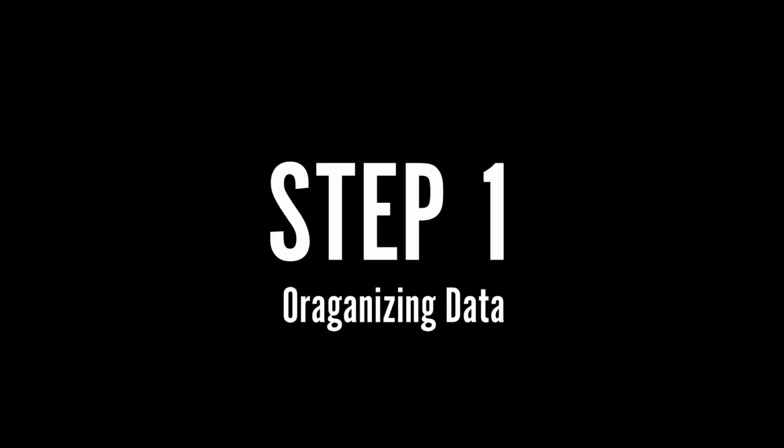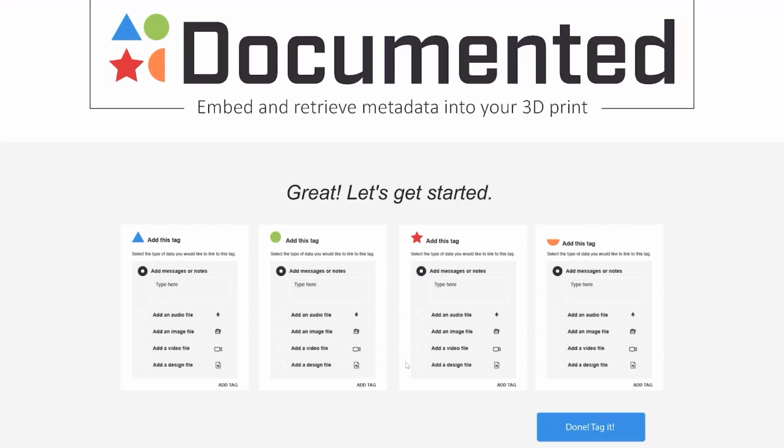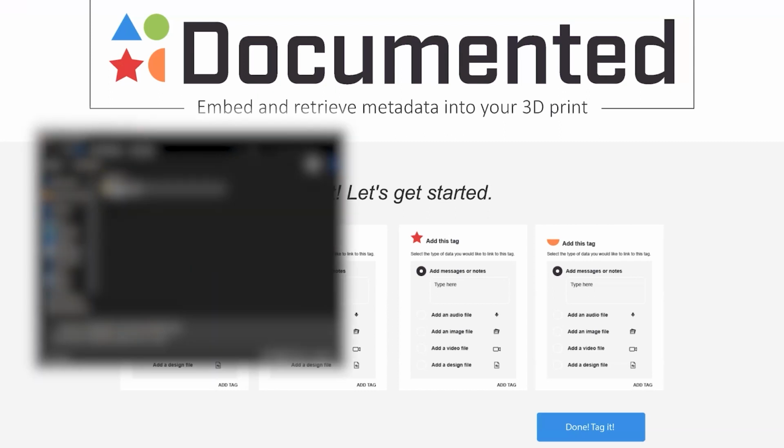Step 1. Brian opened Documented, where he saw that the system had 4 tags to which he could attach multiple media formats of files. He used the tags to organize his information and decided to divide his documentation information based on the amplifier model's 4 main components.